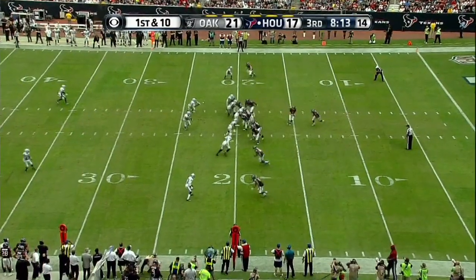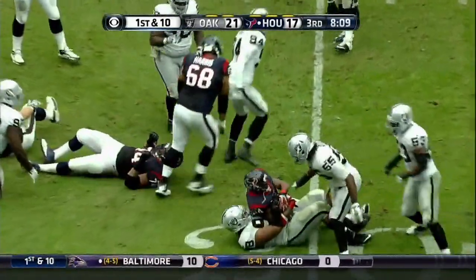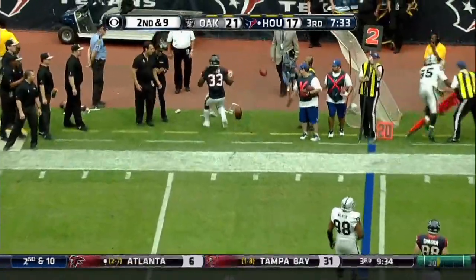And McGloin throws a touchdown pass at 26. Tate on 1st and 10. It's 2nd down and 9. Up the middle they come with Roach. Outside looking for Jones.